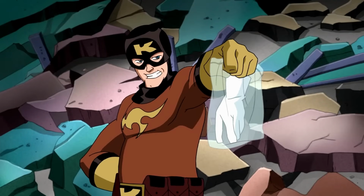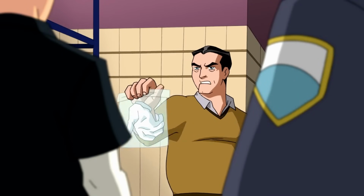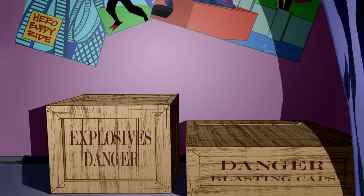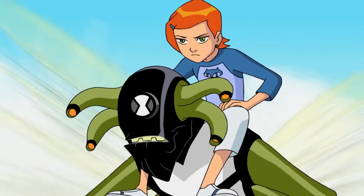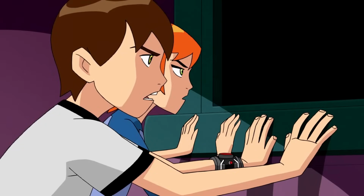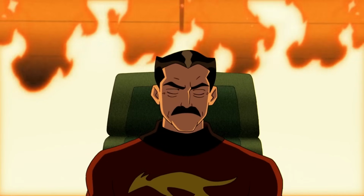They uncover evidence against Tim Dean, leading to a confrontation between Abel and Tim. The situation escalates when Abel discovers explosives and Ben, as Stinkfly, and Gwen try to gather evidence but are caught by security. Eventually, the truth is revealed, exposing Kane, Abel's brother, as the mastermind.